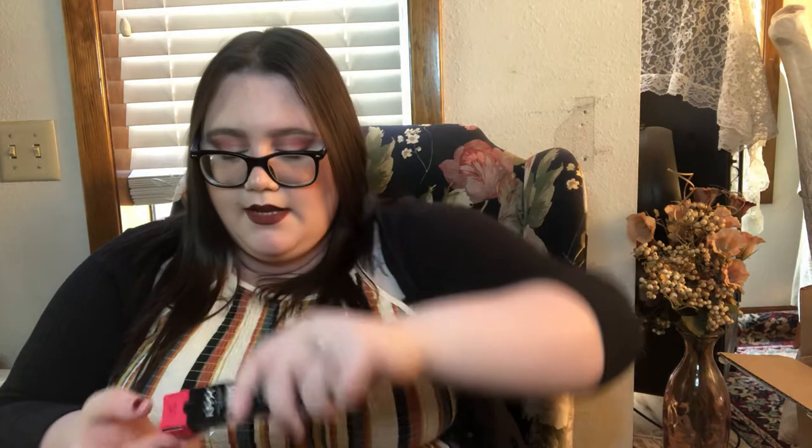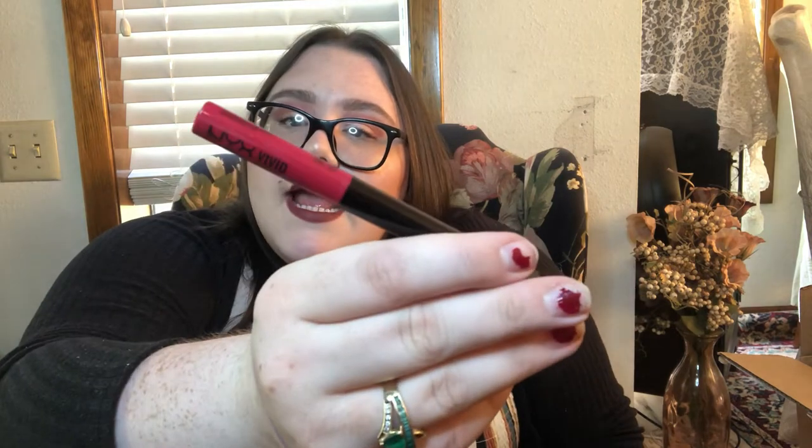Next into my box of tricks, I got the Vivid Brights colored liner in Vivid Fire. I've been wanting colored liners for a while just because I want to do more creative looks and not just your everyday. I'm hoping these will help. If you've used these before, let me know. I haven't used them before. Let's see how it looks. It's very pretty. Maybe not with the purple, but whatever.